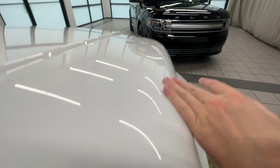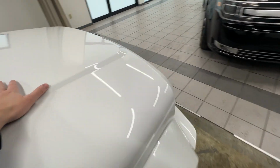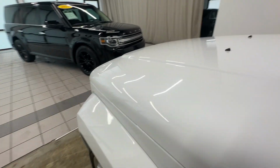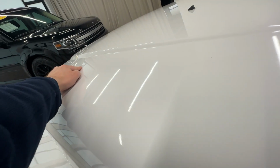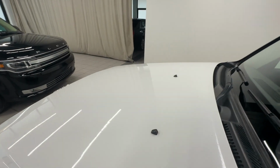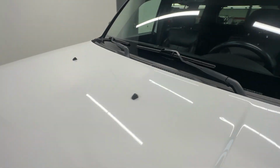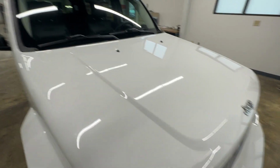Looking right down here, everything is smooth as could be. There's only one, and it's right there on this side. There's just a couple kind of right in here. And again, when you're looking at it under normal circumstances, it's nothing that you notice.